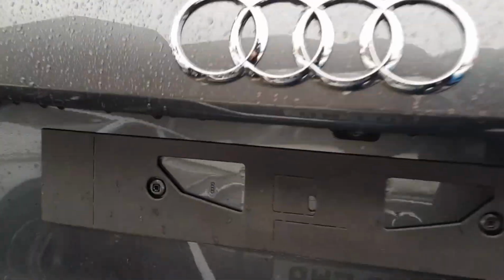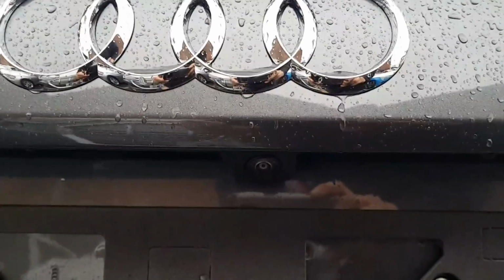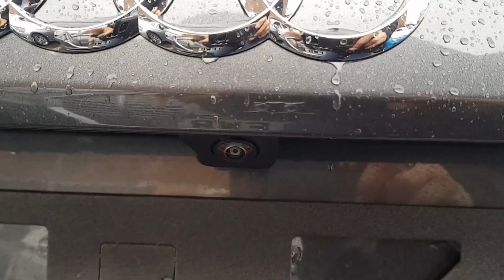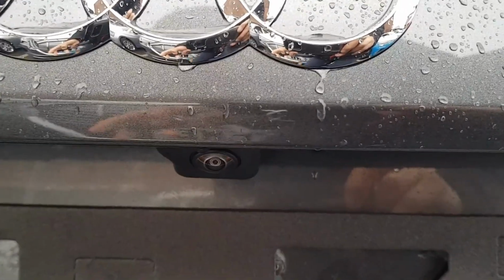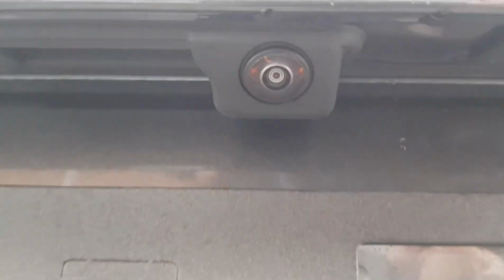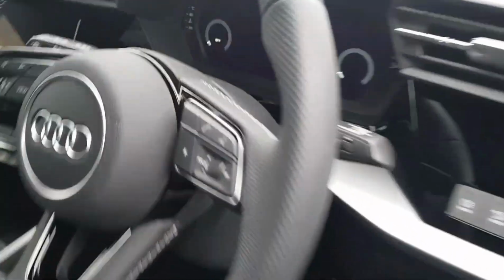While we're outside the car, just before I jump in, the comfort and sound pack gives you park assist, the front and rear parking system, so parking system plus. That gives you a rear view camera. That's why I'm putting the camera just down there. It gives you a Bang & Olufsen sound system, heated front seats. I think that's it. Let's have a look. So let's jump in the car.